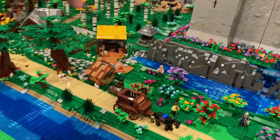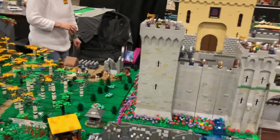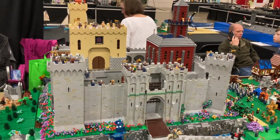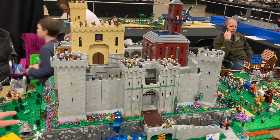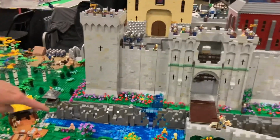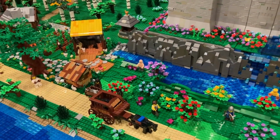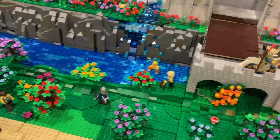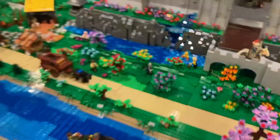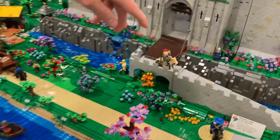Over on this side, we have the castle, which is a beautiful, beautiful castle. It's got intricate details. You've got to look at the inside of each building. They're all tiled. Everything is done here. We've got a moat down here. We actually have a swimmer down there with a couple of beers. Must be a soldier on leave. He's not aware of this ambush that's about to happen. Not yet. He'll find out soon.